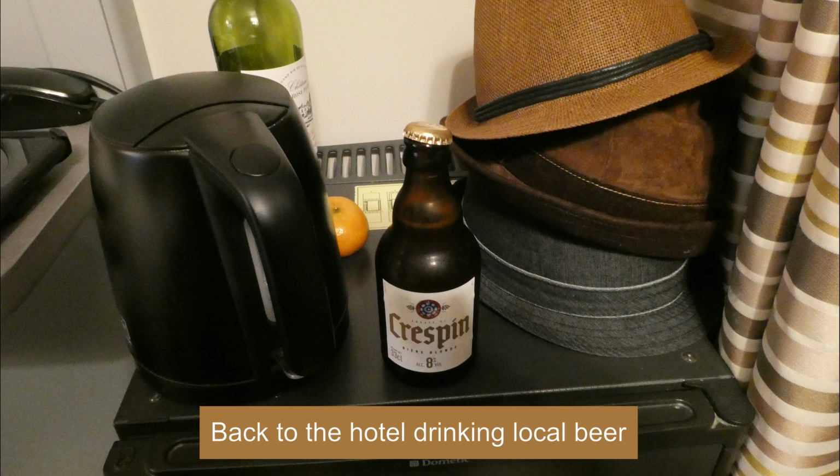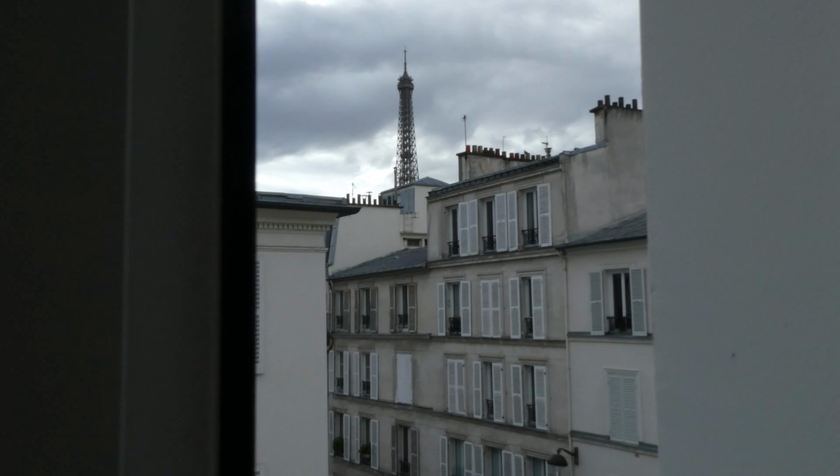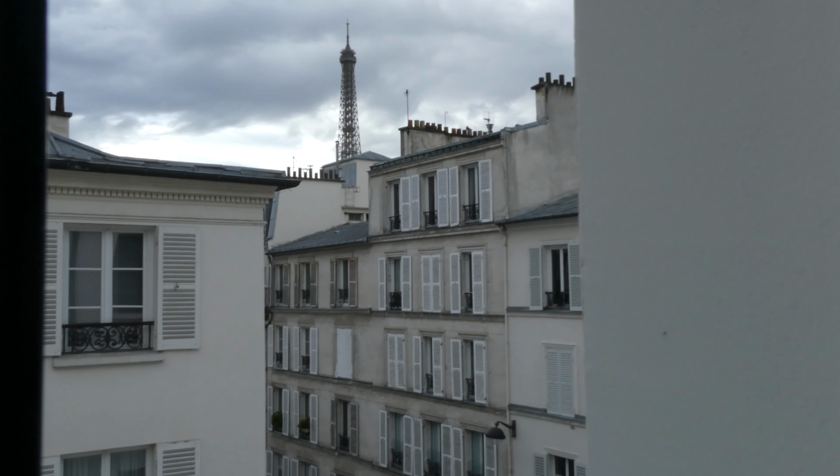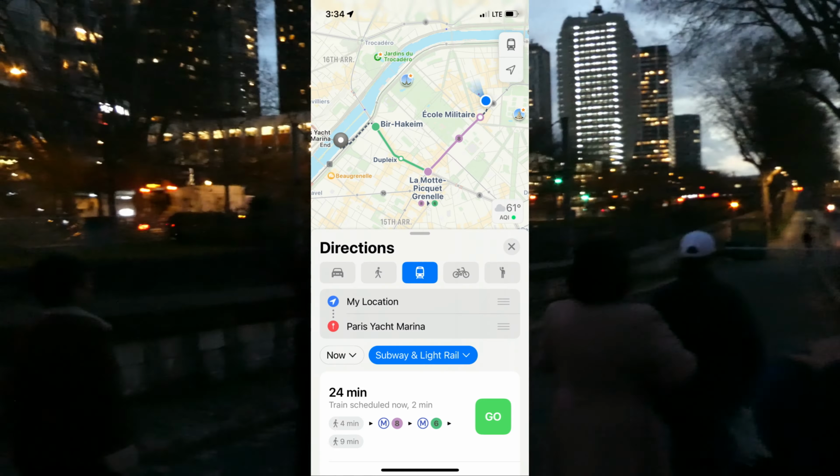We're back at our hotel, resting and preparing for a dinner cruise along the Seine River. We're now walking along the street by the river to our starting point, which is the Paris Yacht Marina. A day ago, we received a letter from the organizers saying that the venue of this dinner had to change because of rising water levels at the river due to heavy rains that happened weeks ago.